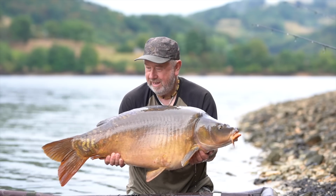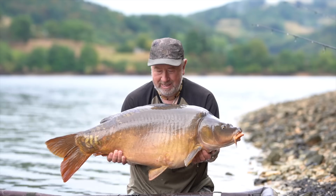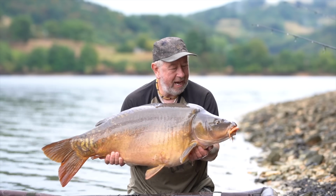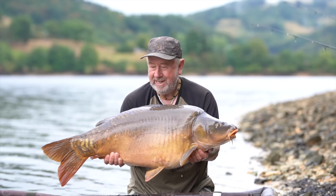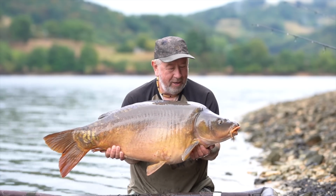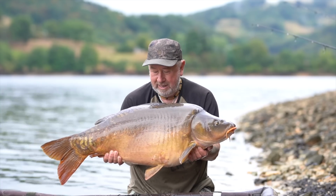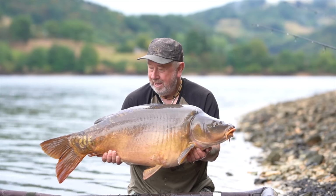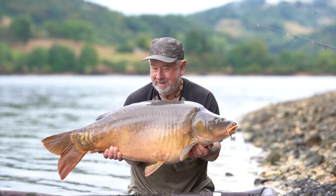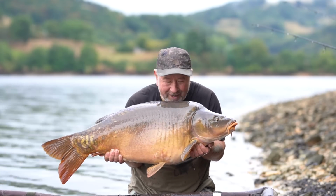41 and a half pound of public lake mirror. God, and it didn't half scrap. Gotta say, it's a bit of a relief actually. It was just lovely to hear that alarm sound and feel a fish on the end again. And yeah, a nice one like this. Definitely worth the move here. You know, it was a very stormy night last night. And yeah, it gets them going, doesn't it? There we go, got the first one. Very, very pleased with that. Lovely stuff. Right, let's put him back.